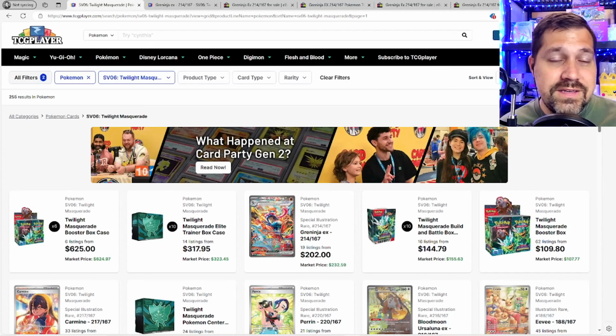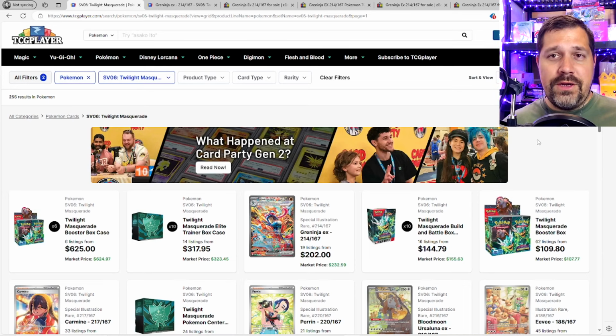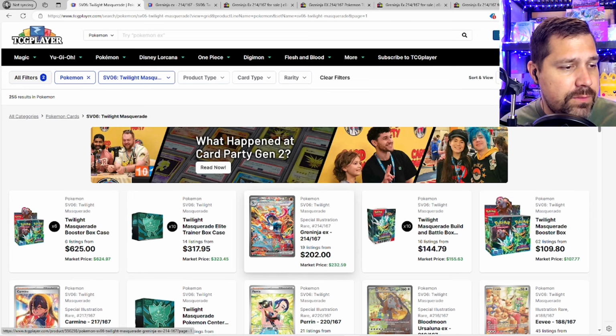is look at something a little bit more stable. And that's going to be TCG Player, yet again. It's a really great site, a lot of good information. It shows trends, latest sales, a lot of things going on, and it's a marketplace, so you have options there too. Let's look at Twilight Masquerade here on TCG Player.